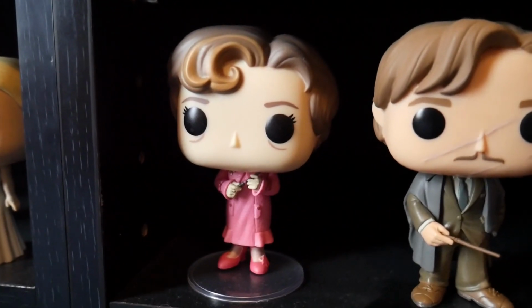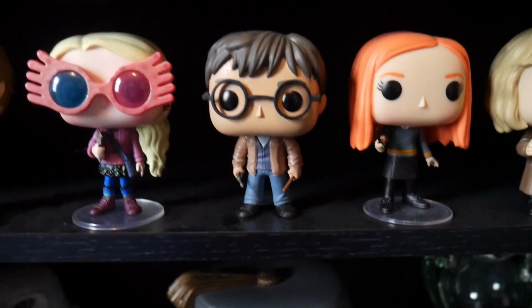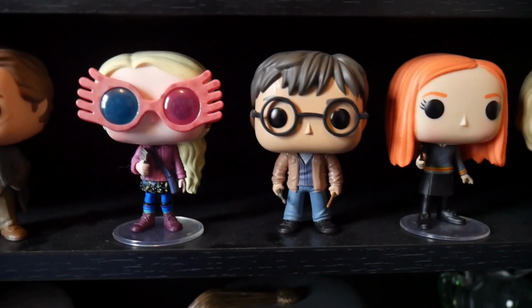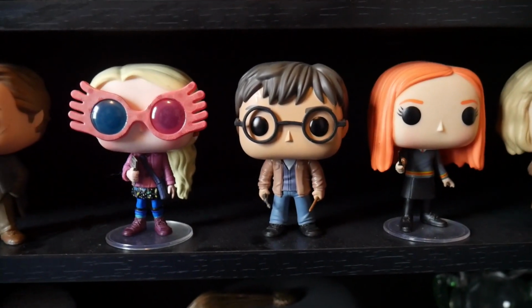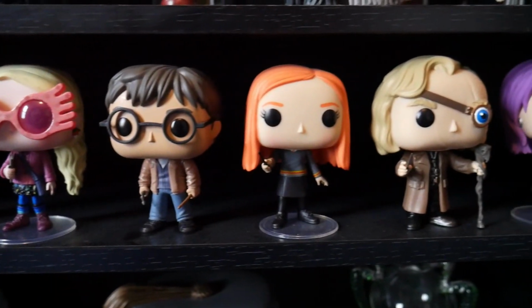And then we have the best character ever. I'm kidding. Dolores Umbridge, Remus Lupin, Luna Lovegood with Spectre Specs. This is the Deathly Hallows Harry. I am so pumped for us to actually get a Deathly Hallows wave. That's gotta come in 2021. If it doesn't, I'm gonna be mad.